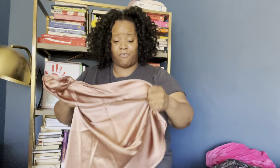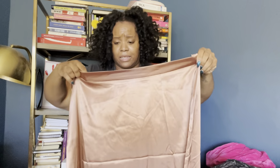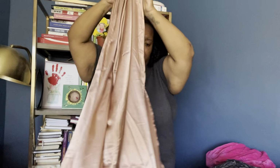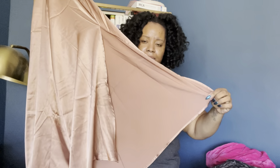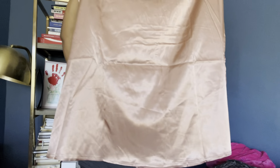I'm gonna get to some of these heavy pieces. This is a Shein size 4X. It's a maxi skirt. It has a slit. So I need to investigate. I investigated it, but I need to investigate it more just to make sure it doesn't have any stuff. Let's look on camera. You see anything? I don't see anything. I didn't see anything when I was picking it up.